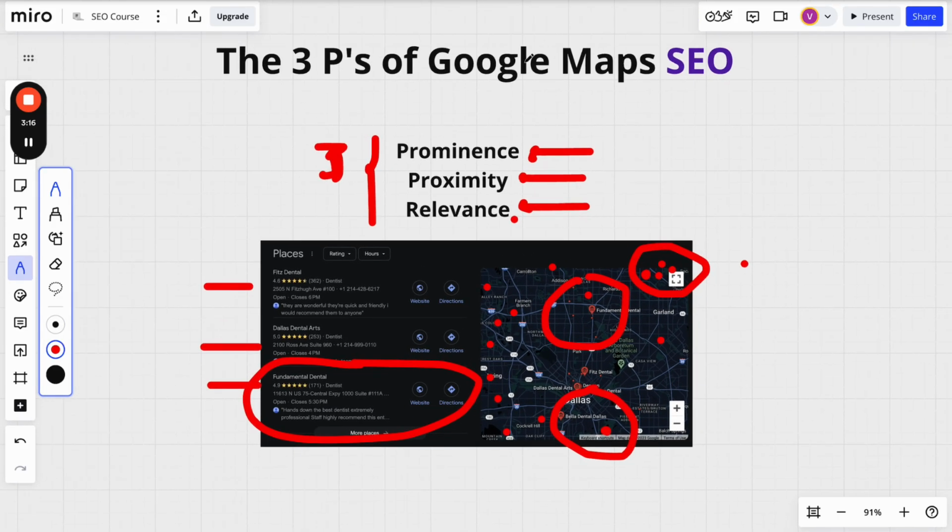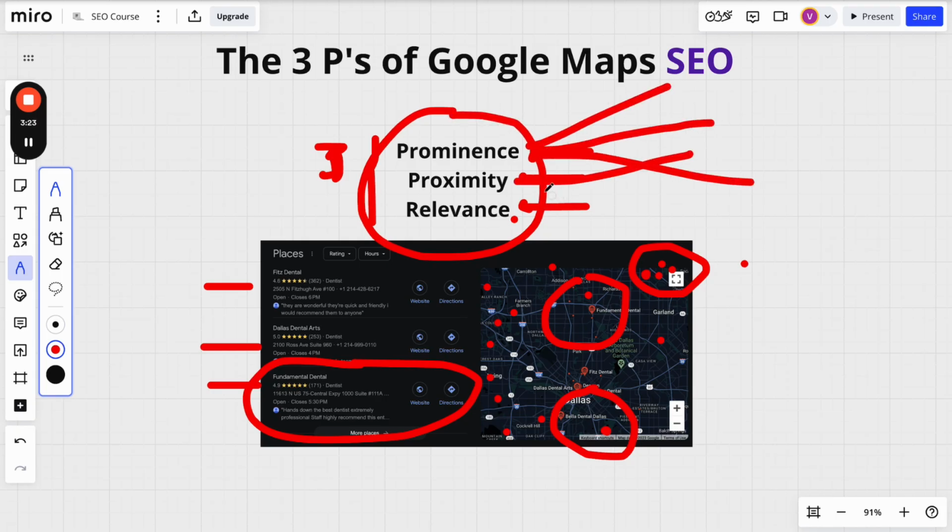And so I wanted to add this part right here, because these are the three main factors. They do branch out into a bunch of different little things, which we talked about and we'll talk about more in the future.